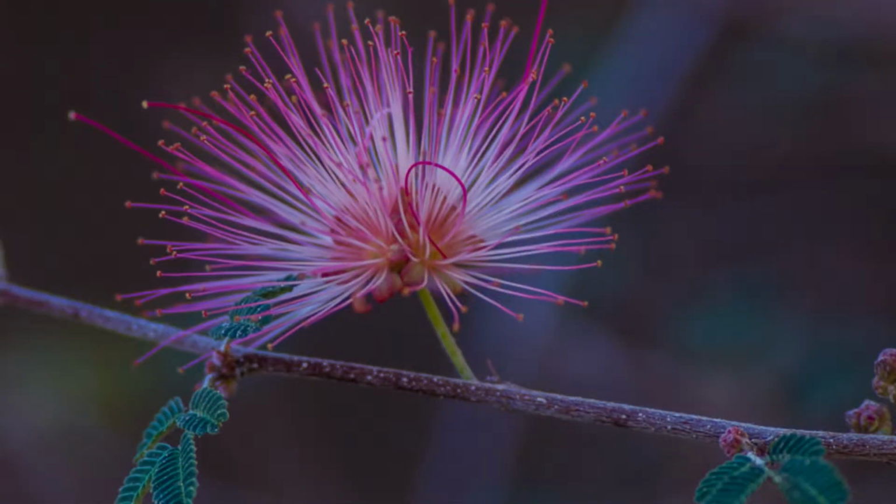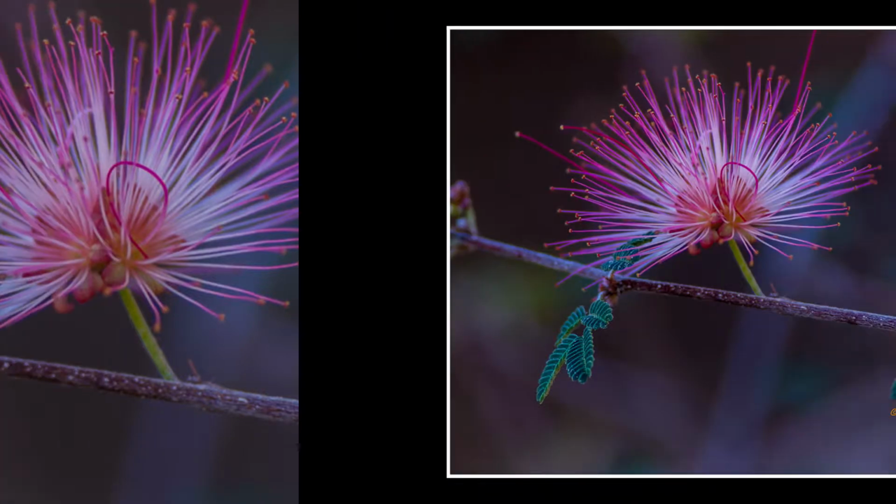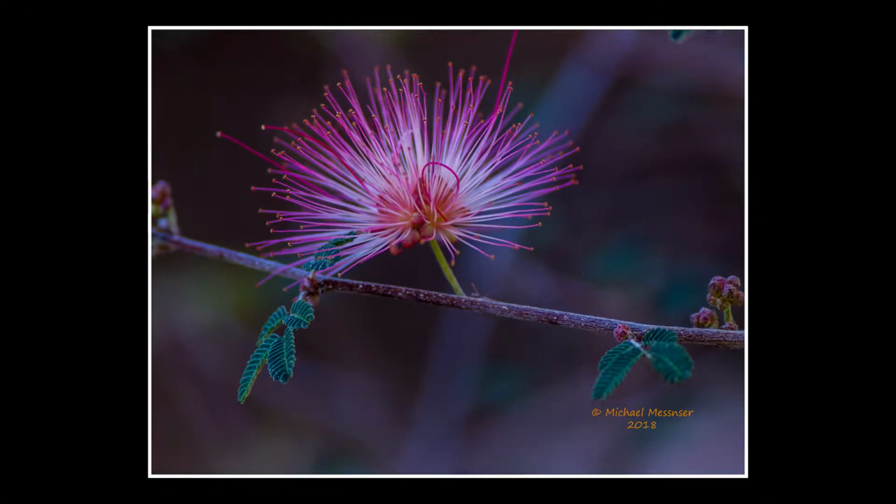This was a beautiful flower. I have no idea what kind of flower it is, but I really liked it. I think it makes a wonderful photograph.